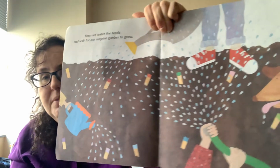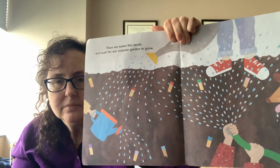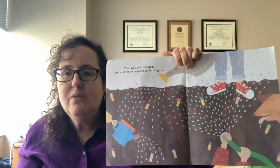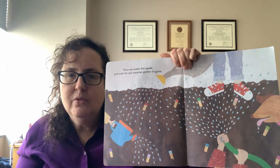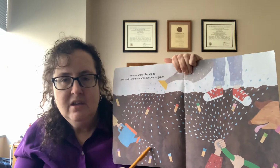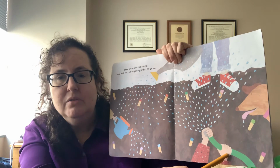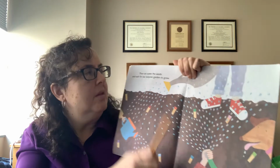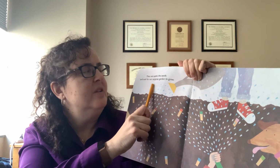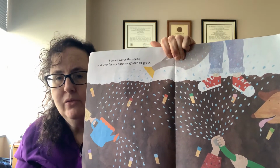What are they doing in this picture? If you said watering the soil, you are correct. In this case, there's a watering can. And in this case, it's a watering hose. We water the seeds and wait for the surprise garden to grow. So water is very important for plants to grow.